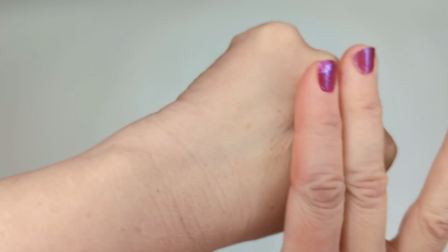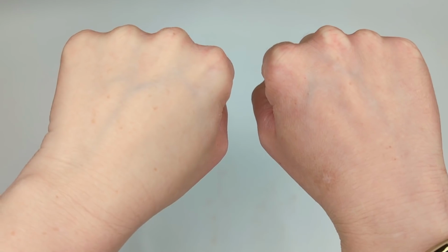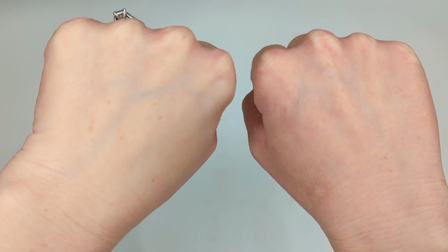It's not drying per se, it's just not as emollient as it starts out. So it definitely does mattify and control shine like it claims to. And if you've ever tried their other primers, I feel like this is more hydrating than their Veil primer, which also is a white color like this, but it's super, super lightweight and has a powdery finish almost immediately. And then their number 28 primer, which is almost more like an oil.